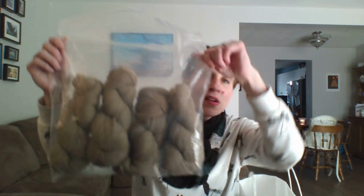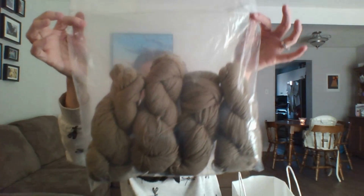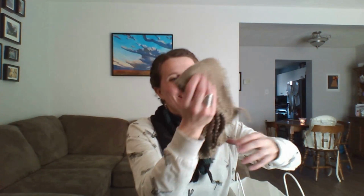So for $60 I got 4 skeins. 50 grams each, 4 skeins that are brand new, still in the skein. Then I have 11 skeins worth that are either in cakes, wound into balls, or that still need to be frogged.